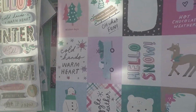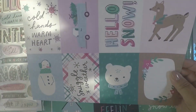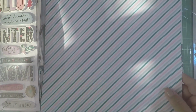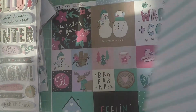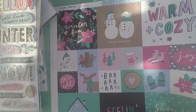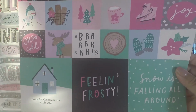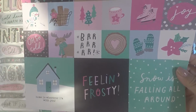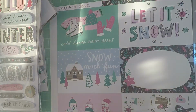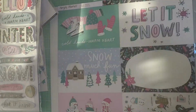And then you get more little journaling cards here. Super cute. And then you got the stripes, see? The stripes, you want to use them, yay or nay, right? And then you get the bigger journaling cards. These are super cute. Snow is falling around, feeling frosty. Home is where I'm with you. So cute. And again, you got the polka dot snowballs falling.